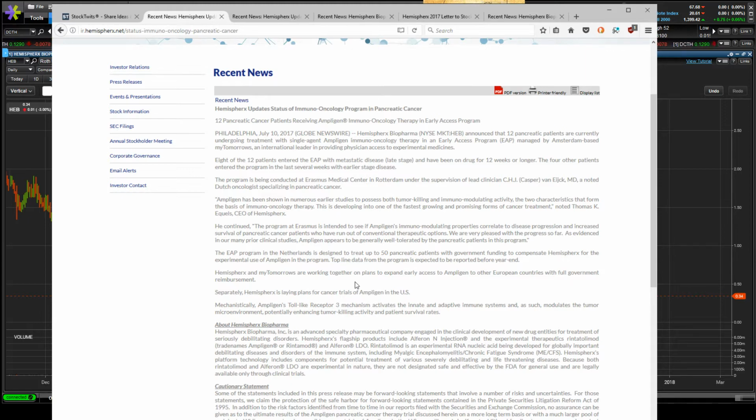So since I haven't looked at them before, I would keep reading. Ampligen has been shown in numerous earlier studies to possess both tumor killing and immunomodulating activity, the two characteristics that form the basis of immuno-oncology therapy. This is developing into one of the fastest growing and promising forms of cancer treatment. Okay, so they have this oncologist. Oh, that's the CEO. Okay, so the CEO obviously likes what they're doing.